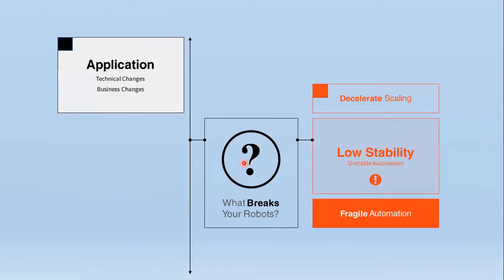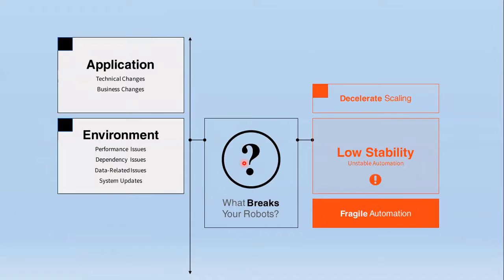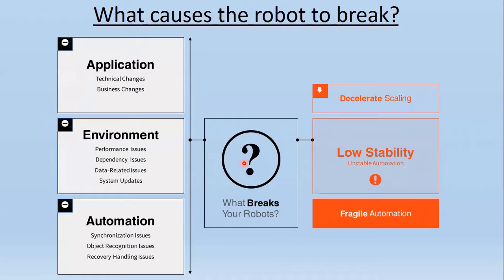So moving further, what breaks the robot? As we talked about, it is application changes. It could be technical changes, it could be business requirement changes. Then it could be environment changes, such as a performance issue, a dependency issue, a data related issue, or some update coming onto that particular system. Or it could be automation related issues, such as the object not getting recognized, a change in the selector, or some recovery handling issues. These are all the things that actually break the robot.